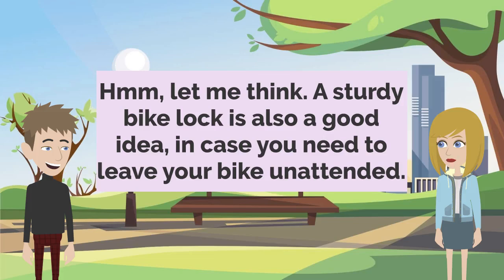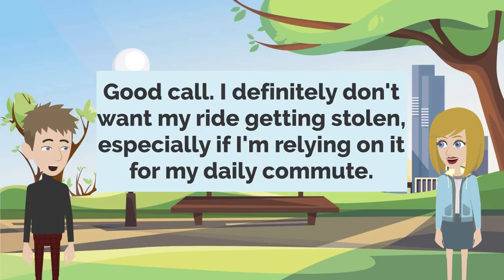Let me think. A sturdy bike lock is also a good idea, in case you need to leave your bike unattended. Good call. I definitely don't want my ride getting stolen, especially if I'm relying on it for my daily commute.